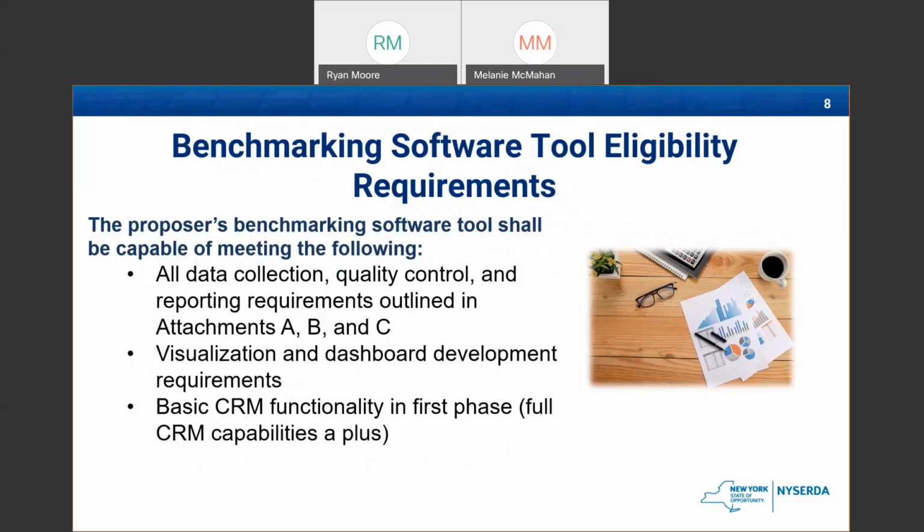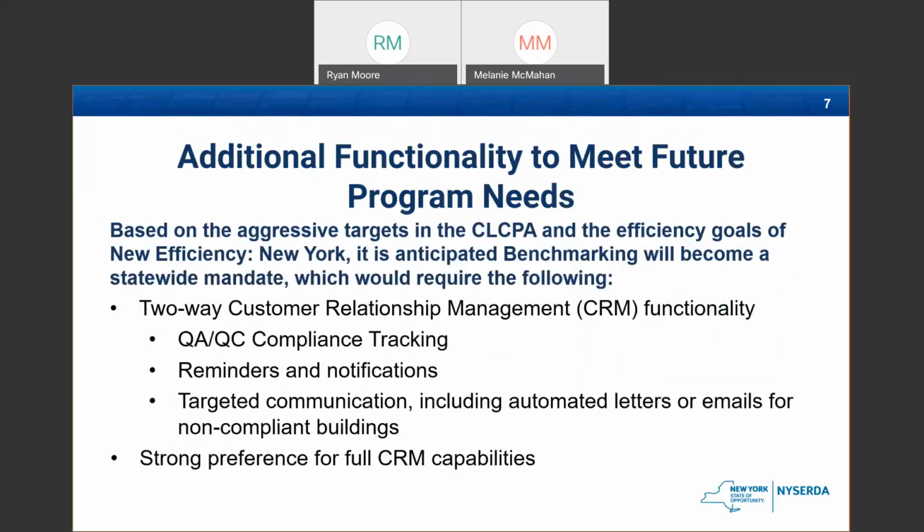Just a note on that, just to go back. Sure. For the voluntary part of this scope, which is what the RFP intends to achieve, we don't need two-way CRM functionality. We just need it to work where you have a process for communicating errors or issues with benchmarking submissions to building owners that we can leverage. So this can be a canned email that attaches a standard report that helps us with program management for the voluntary benchmarking portion.